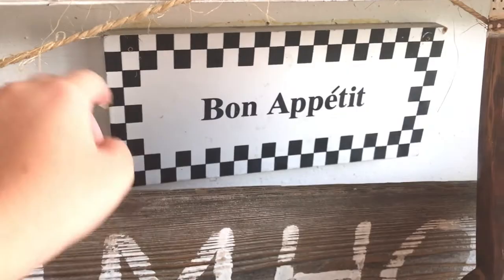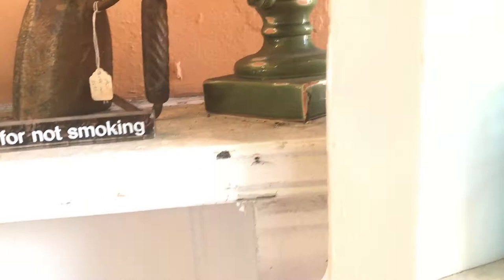Look. Bon appetit. It looks so cute in our room. Oh, it's part of the mantle. Yeah, it's stuck. That's kind of a weird place to put that. What you got? It's a little note roll thing. Cute. They have so many teacups here.